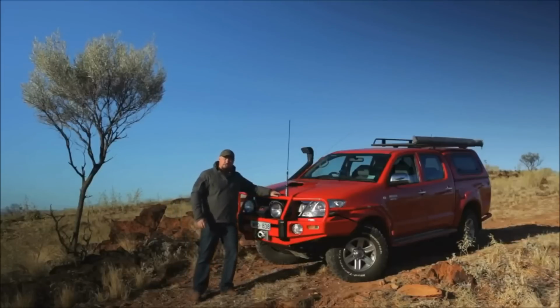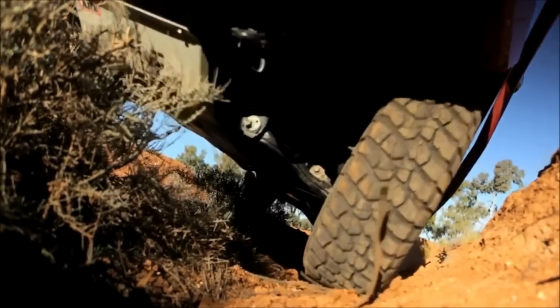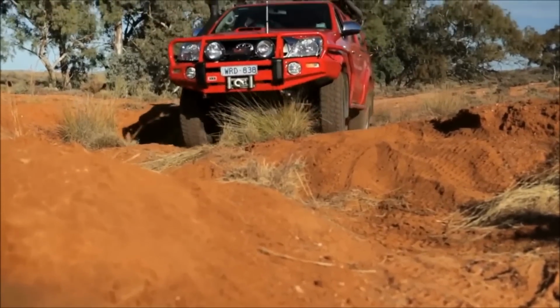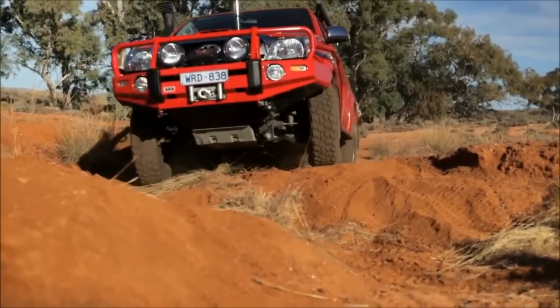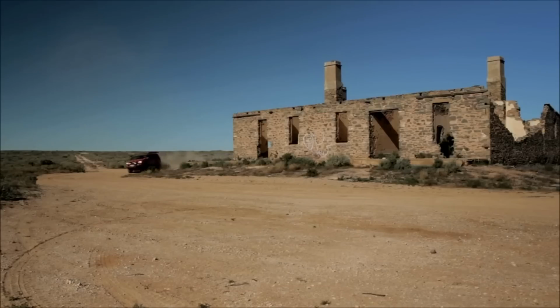Now, another important feature on this vehicle for performance in technical terrain is the fitment of a small suspension lift. So this truck has an Old Man Emu suspension. It uprates the vehicle to take the weight of the bumper and the additional load, but it also increases articulation and improves ride and drive and handling on the dirt.